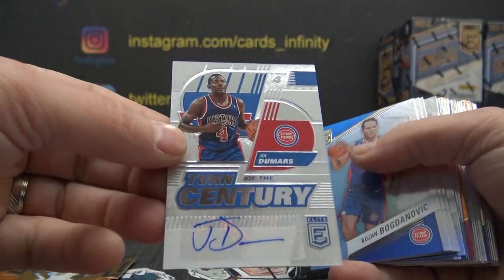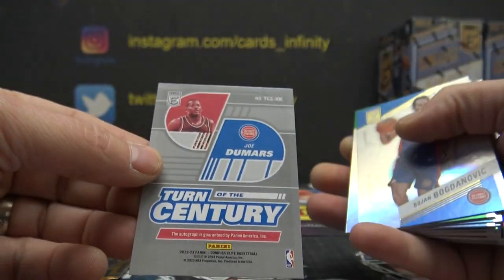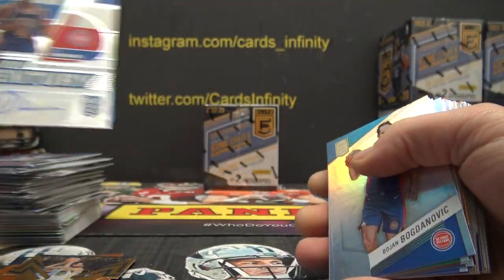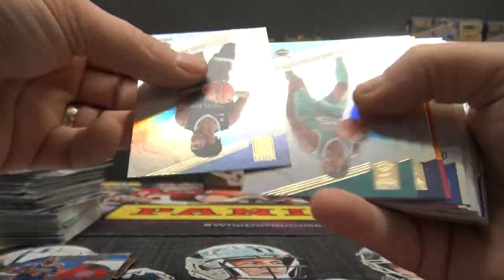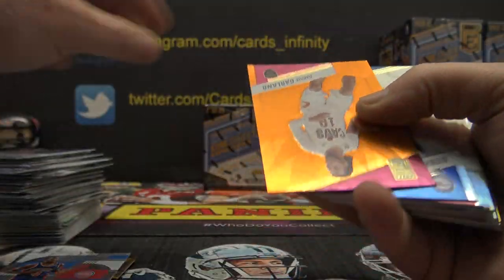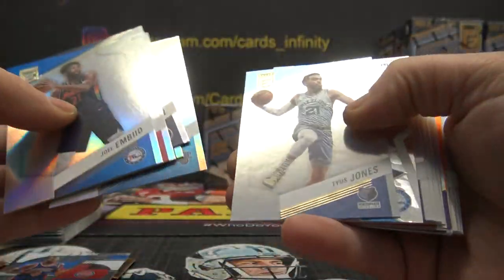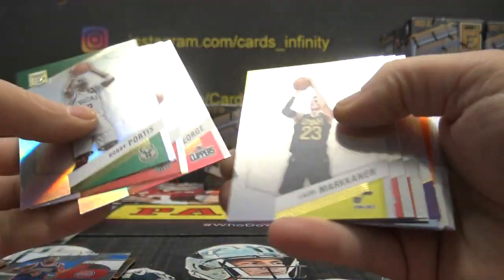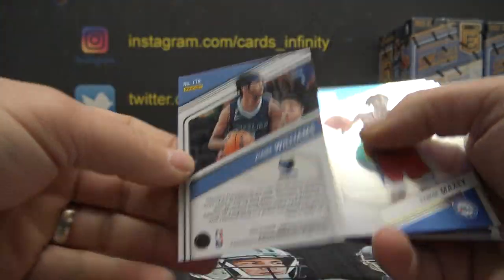Oh, Joe Dumars, turn of the century. J-O-E, E is 5. Rob D gets an autograph of Dumars. What about Do Earth? Just Dumars? Darius Garland, 74. James Harden, 4. Zaire Williams, 6.